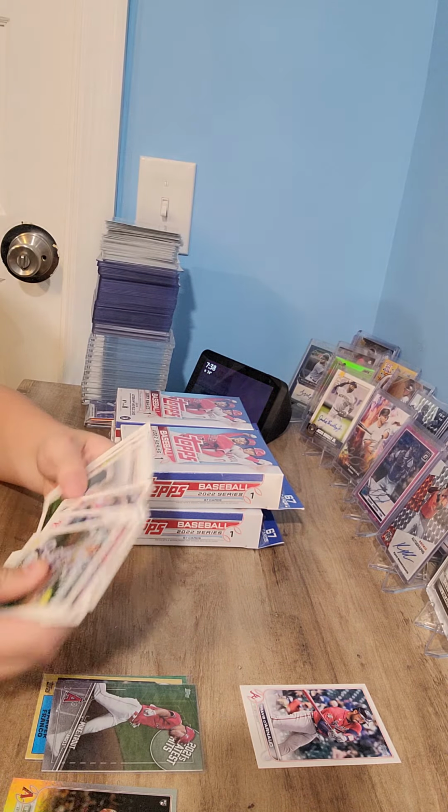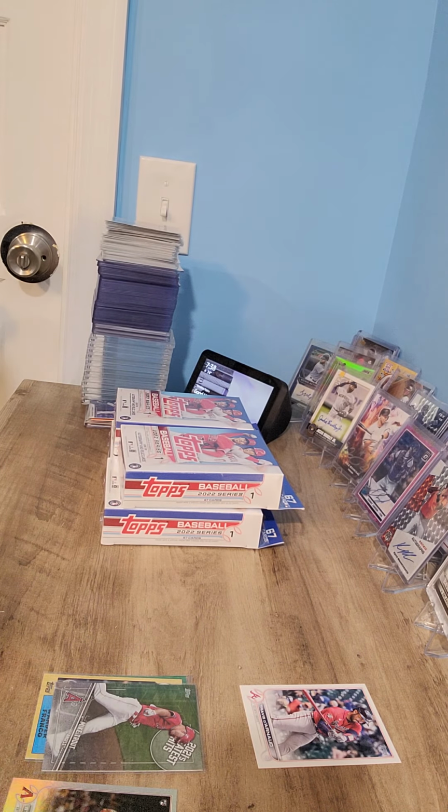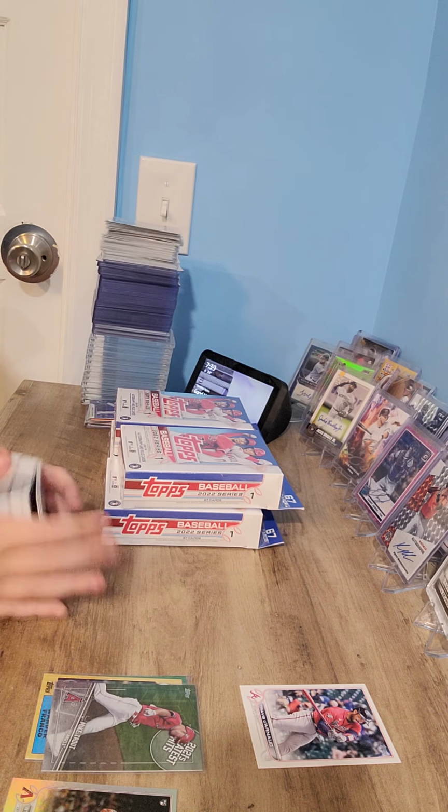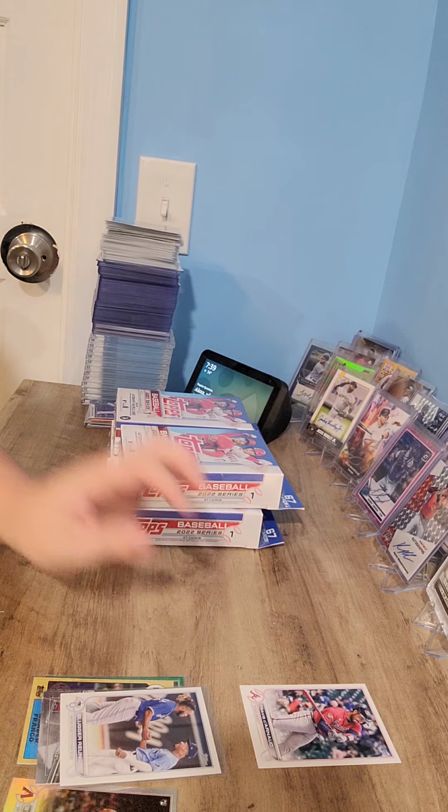Dang, that's a Wander box, huh? Yeah, we got the Wander Stars. We got the Wander Sluggers. We got the Wander Team Card. Is it his team card? It's the Rays team card. Technically. But it's a Wander.